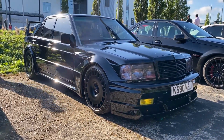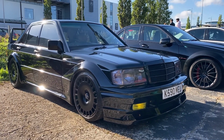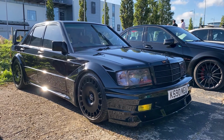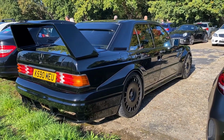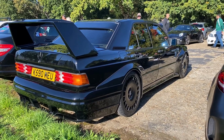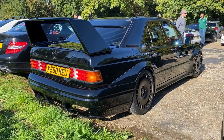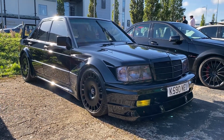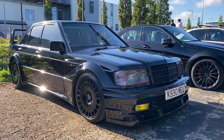Continuing along the line of cars we have this Mercedes 190E, complete with the wide body kit, large rear wing, single wiper blade, amongst other details that make for a very convincing replica of the 190E Cosworth Evolution. Only around 500 units of the Evo 2 were built by Mercedes to comply with homologation regulations in order to compete in the German DTM series.